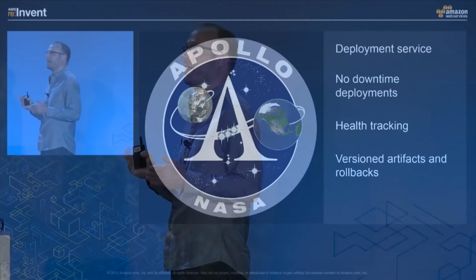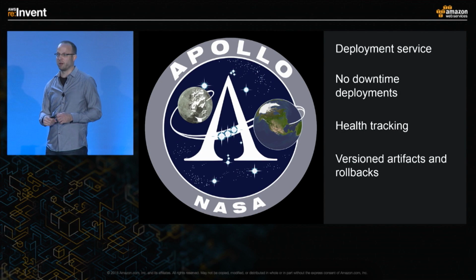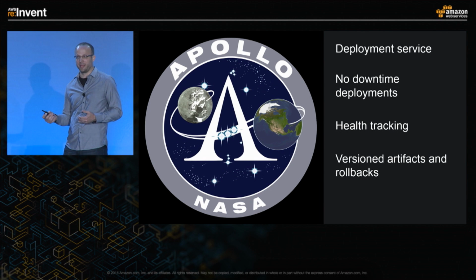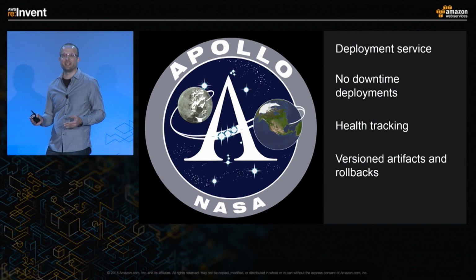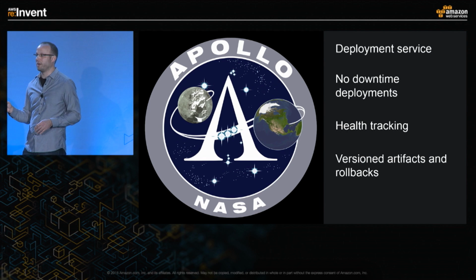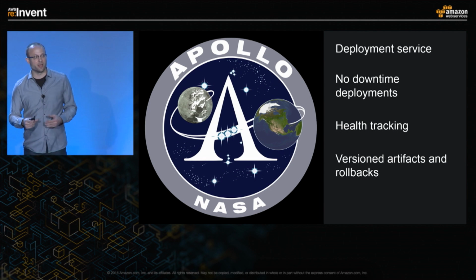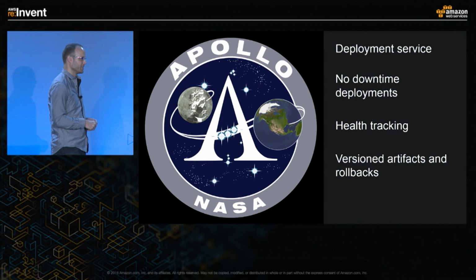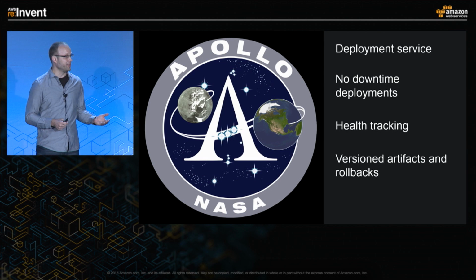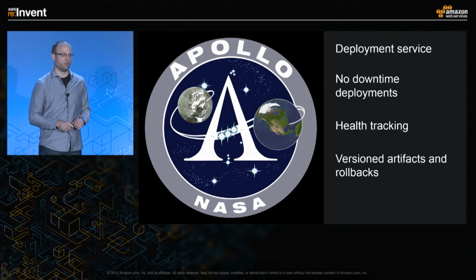I want to talk about a couple of these building block tool services that we use internally at Amazon. The first is Apollo, which is our deployment engine. Its job is essentially to get bits onto a box. We've been using Apollo to deploy the retail website for over a dozen years now, and we also use it to deploy our Amazon Web Services. And over that time, we've learned a lot about how to do deployments well, and we've taken those learnings and baked them back into the tool.